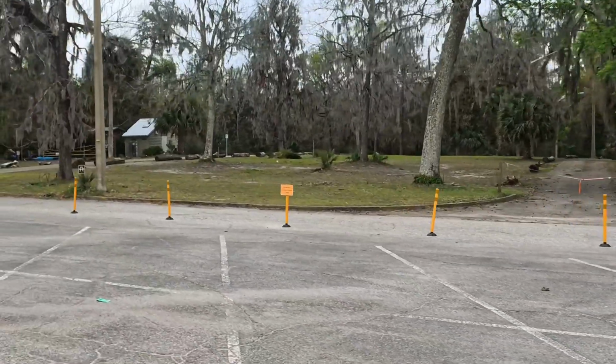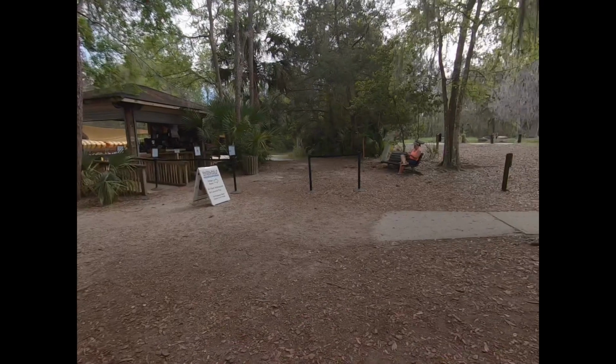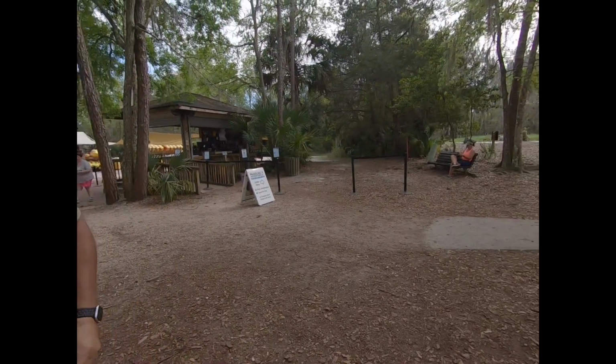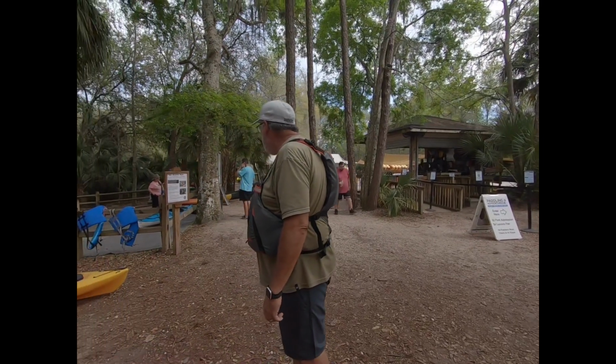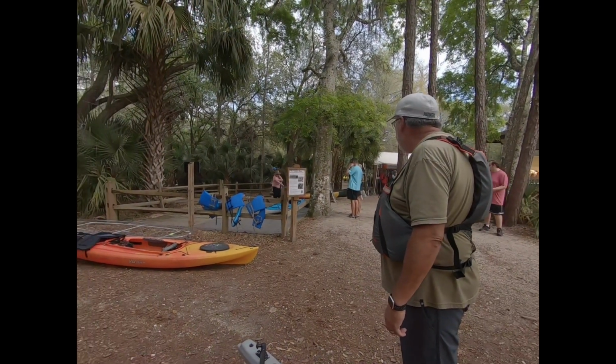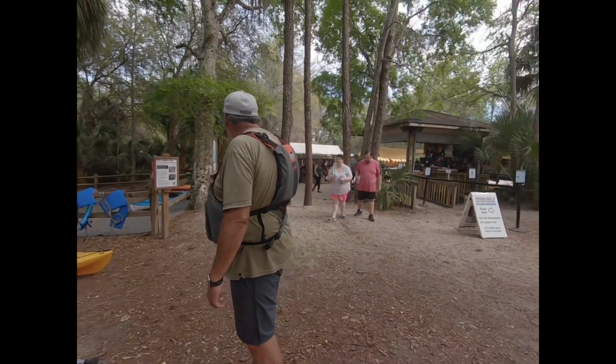It doesn't look like it's that far to the river. Well, this is down where the kayak dock is. It costs $4 to launch your personal kayak unless you're staying in the campground. All you have to do is show the pass, just like you do to go into the state park, and you get in free. But they have all kinds of kayaks and stuff to rent.